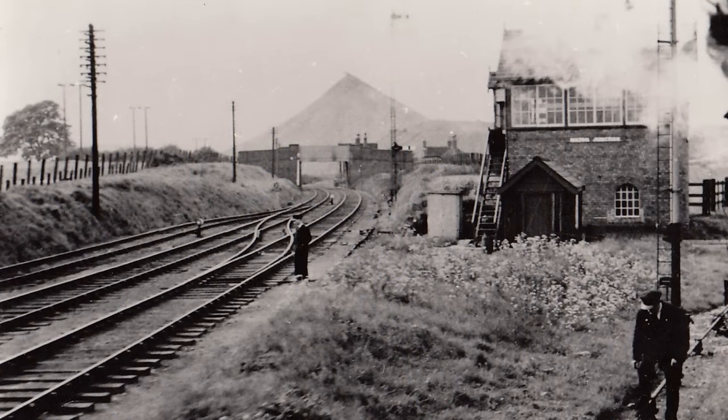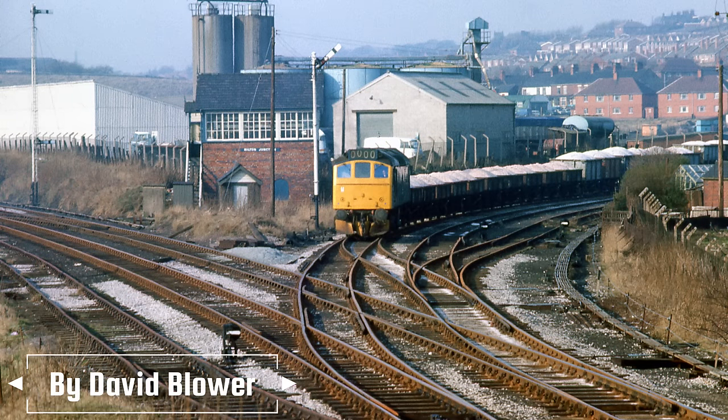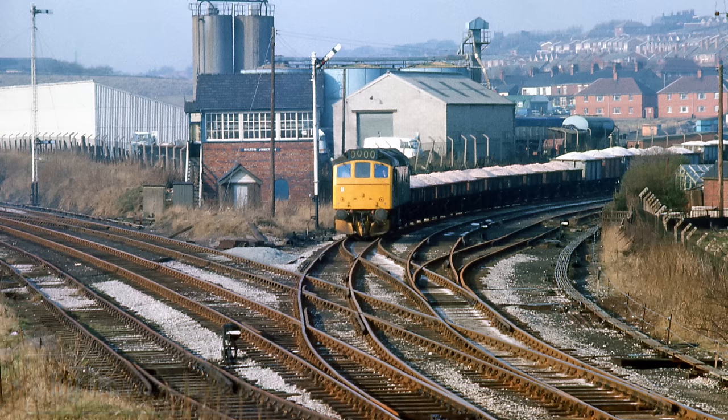This fine old image must have been around about the turn of the century. You've got the line off to Congleton going off to the left, and we've just walked under that bridge when we rejoin the track bed to come back towards Milton Junction. That's a fine old image with the signal box as well, isn't it? And this is a beautiful shot with the train coming away from Milton and also from Leek. It looks like it's full of quarry materials. It's a fine photo by David Blower, isn't it?